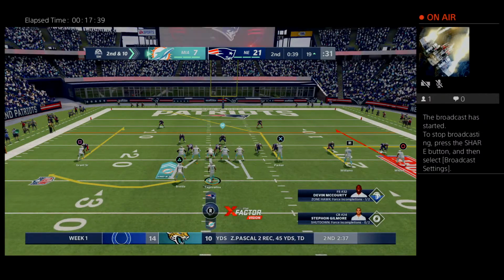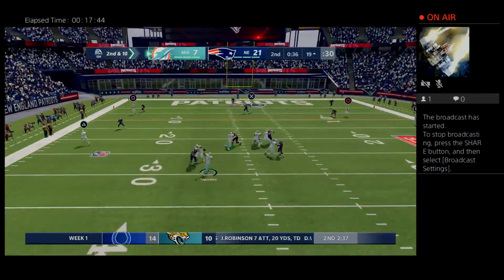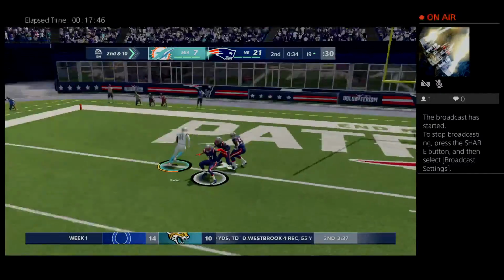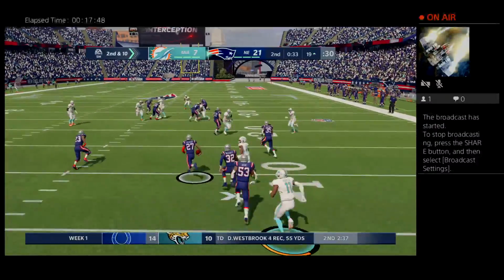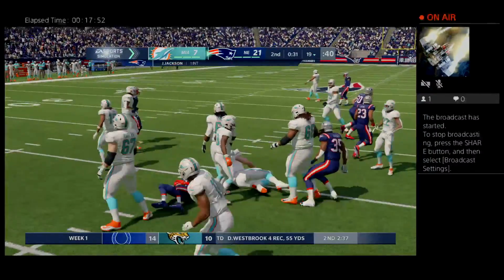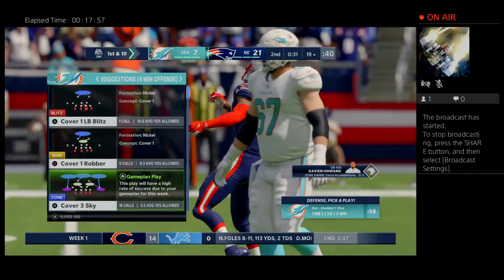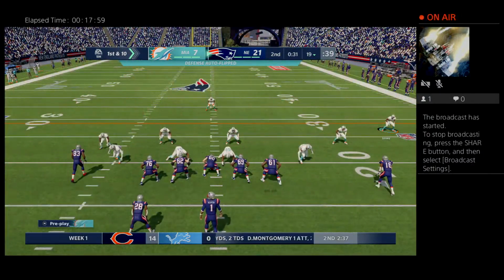Now it's second and 10. Tagovailoa to throw again, into a double team, and it's intercepted. Picked up by J.C. Jackson, and he returns it up just shy of the 20 to the 19-yard line. Second interception for him now here in this first half.